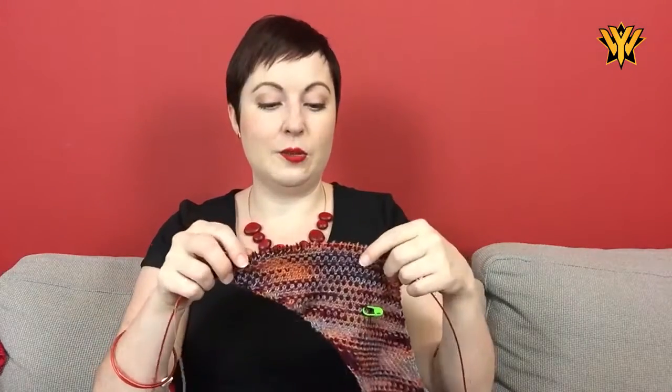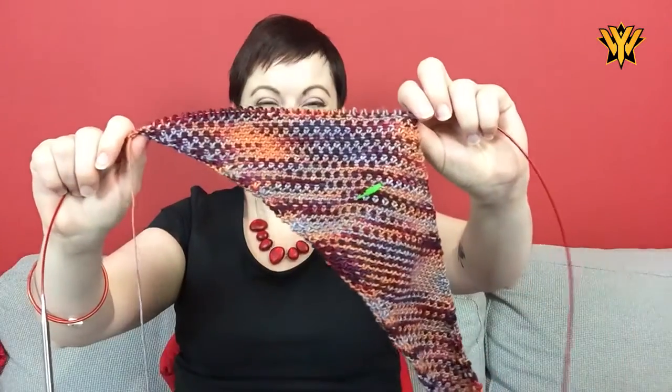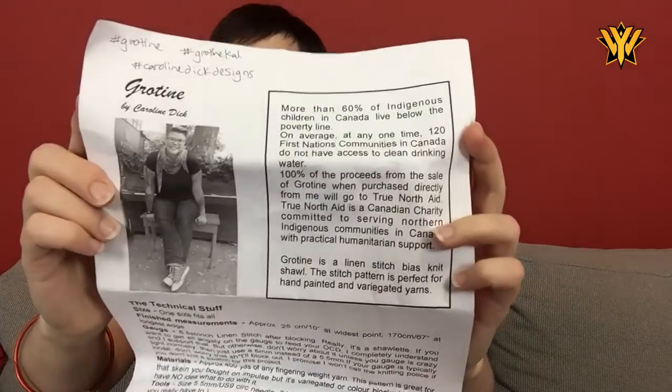So really enjoying this, but because of the way you do linen stitch, I'm not at a point where I can not look, so I have to look at it. So it's not really something that I can do during a meeting or a training conference or anything like that. I need to look down, which I don't feel I'm engaging as much. But that's okay. Guess what? I can knit it not in meetings. Miracle. Loving that. And yeah, it's taking me a little while longer just because of not being able to do it without looking. But yeah, really recommend that, the Grotine.